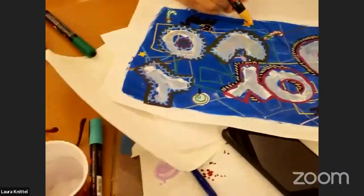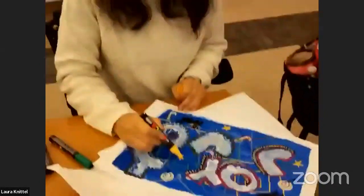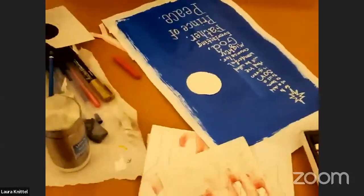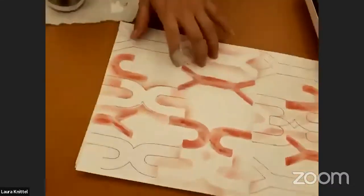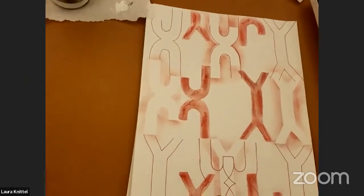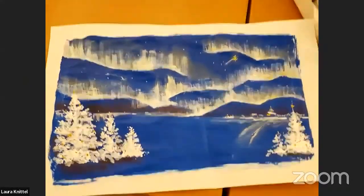And this is Mika's joyful piece. She started with stenciling and now she's adding. Ooh, I love this. This is one of Pat's many pieces. She's done stenciling with soft pastel. It would never have occurred to me to do this. Look how lovely. And this is the piece she started yesterday. Love that.